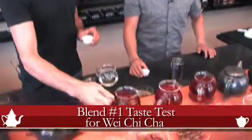So let's start here with number 1. This has a really nice smell, you know, kind of sweet. Weiqi Cha is fruity. Yep, it's naturally sweetened with stevia. Really tart. Yeah. I feel my mouth puckering up. The hibiscus in this one, you can see the bright red hibiscus. That's where it gets the color. Hibiscus, but also the lemongrass, kind of lemony aftertaste. Yeah, you get a little citrusy.